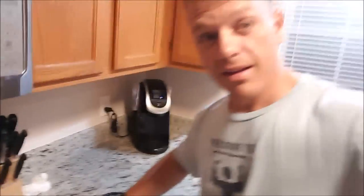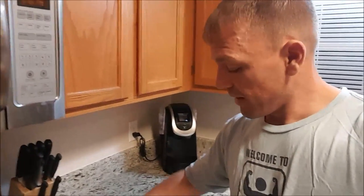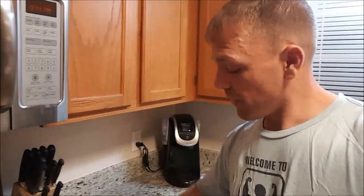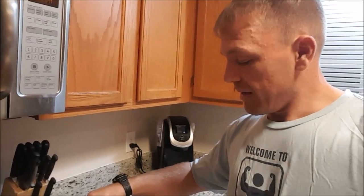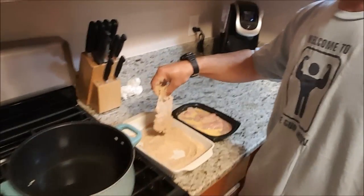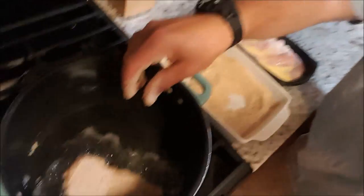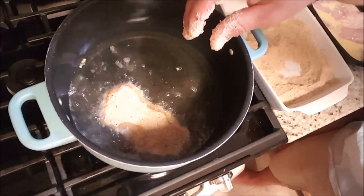There's easier ways of doing this. I'm just trying to do it in a way that you can see everything. I like to put the crumbs or the flour in a bag or in a bigger bowl and shake it up, and then I make sure it's coated really well. But here we go, first fillet in there, chunk of a fillet. There we go. Fry them up.